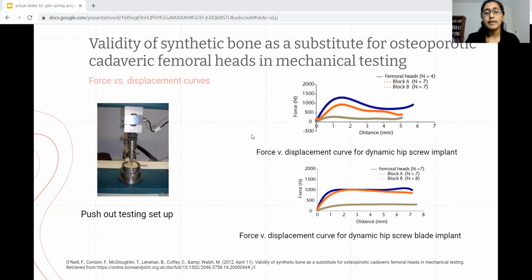However, the authors of the study definitely cautioned against assuming that the rigid polyurethane foam behaves exactly like the cadaveric femoral heads. Of course, because of the complex internal structure of the osteoporotic femoral heads, that doesn't necessarily match that of the polyurethane foam. And ultimately, they believe that the foam would need to undergo more testing to validate the results.